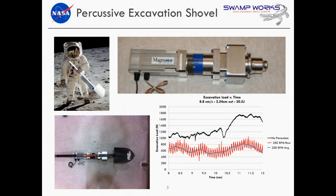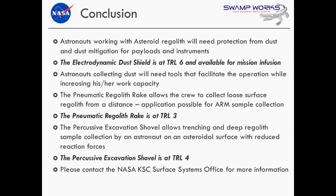The small implements have up to 90% reaction force reduction. The larger implements, we've only been getting 50%. So it's very much scale dependent, and we're still learning a lot about that. But we thought if we took this mechanism, and forgive the cartoon here, but we just photoshopped this onto a shovel, we think if we could make a percussive shovel, that would be very useful to an astronaut on orbit, or actually at an asteroid.